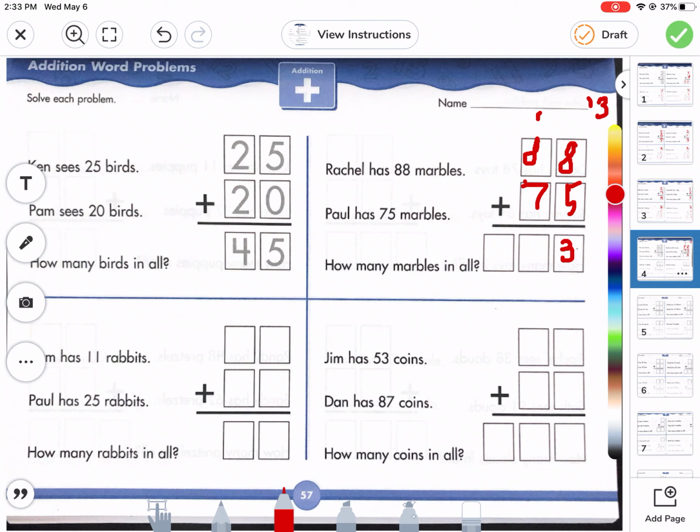Where are you going? 3. This is what you're adding, right? Oh, yeah. Okay. 1 plus 8 is 9. 9 plus 7 is 16. Sure. Woohoo! Okay. All right, this one.